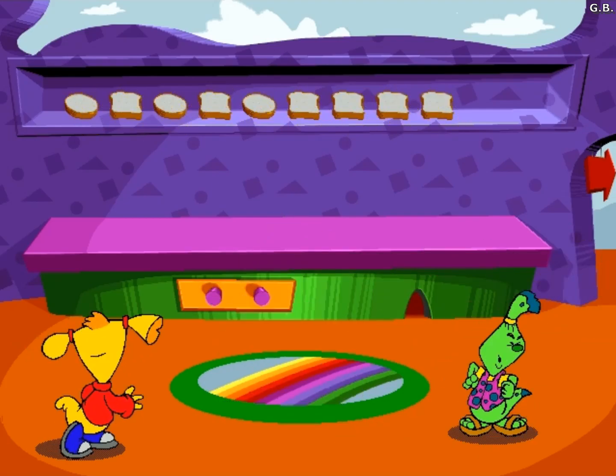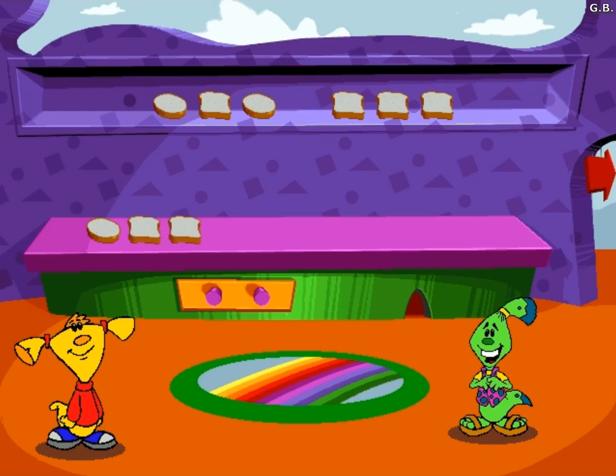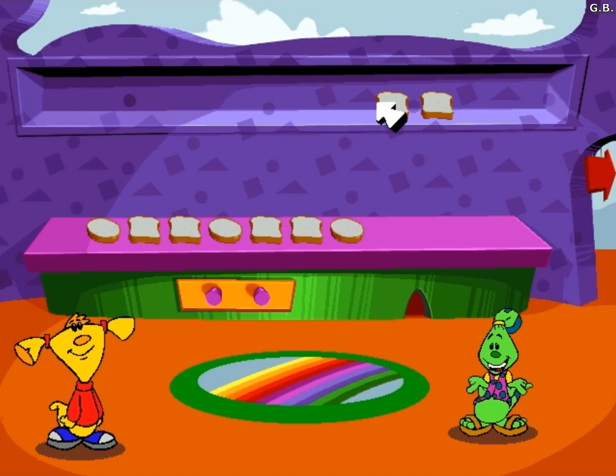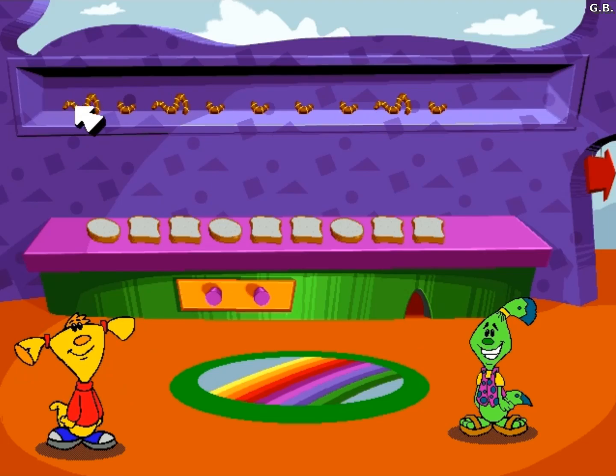Can't have a sandwich without bread. Start with a round slice. Then a square slice. And another square slice. What's next? You're amazing! Try again. Look at the pattern. Fabulous! What's next? You're amazing! Fantastic! You arranged the bread.